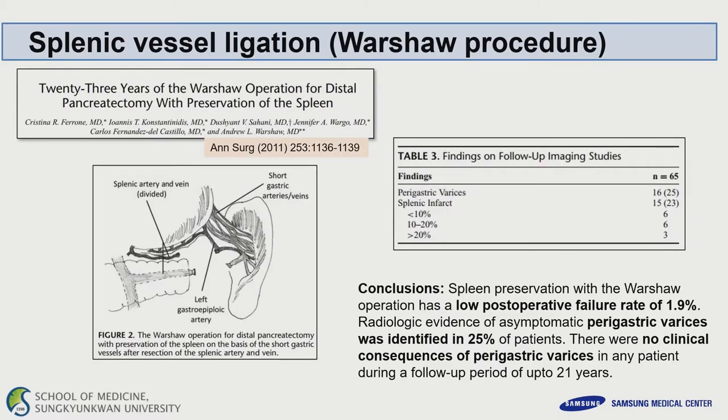Splenic vessel ligation technique is called the Warshaw procedure. The MGH group, including Andrew Warshaw, reported their 23 years of experience with the Warshaw procedure. They concluded that the Warshaw procedure had a low postoperative failure rate, and gastric varices had no clinical risk in long-term follow-up.